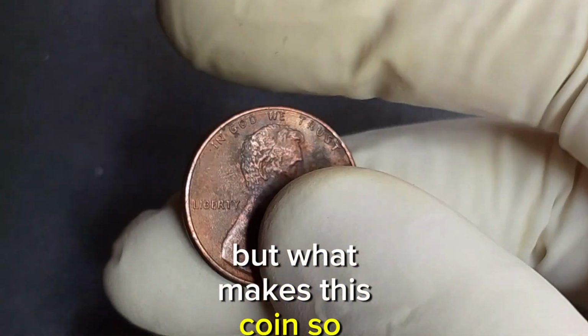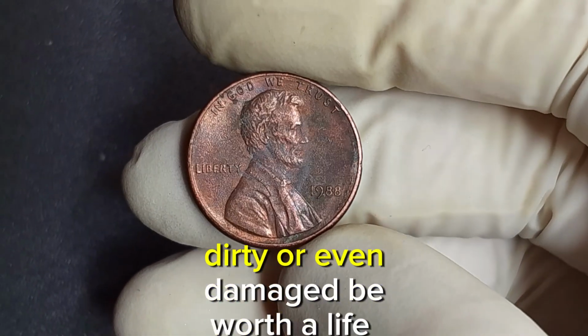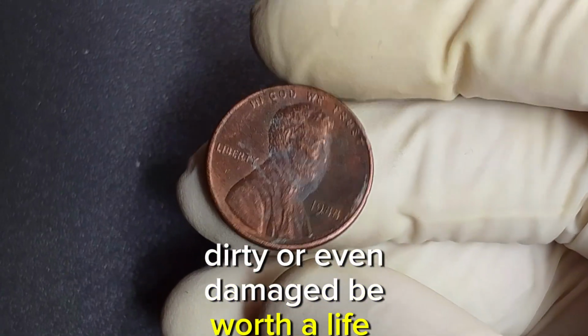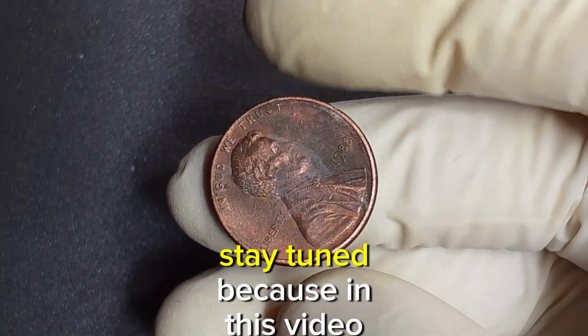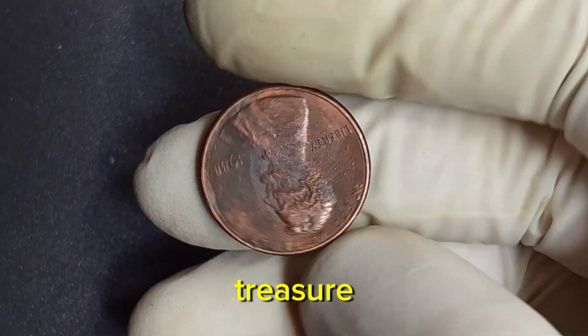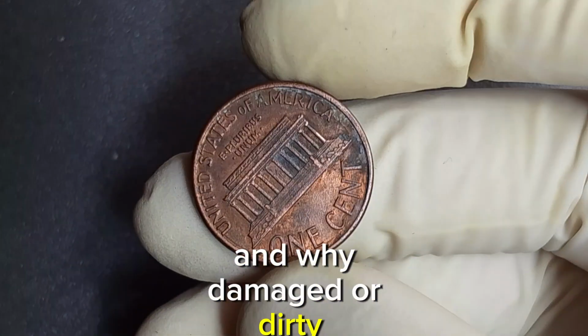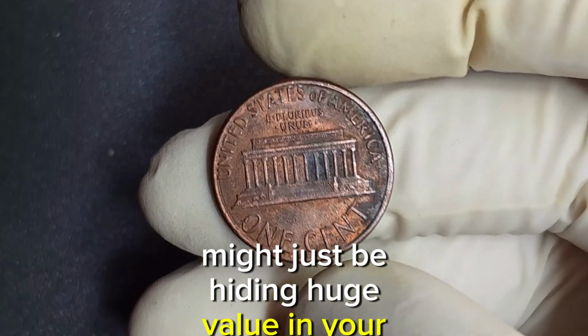But what makes this coin so incredibly valuable? And how could a coin that looks old, dirty, or even damaged be worth a life-changing fortune? Stay tuned, because in this video we'll uncover everything you need to know about this rare treasure, how to identify it, what makes it different, and why damaged or dirty pennies might just be hiding huge value in your pocket change.